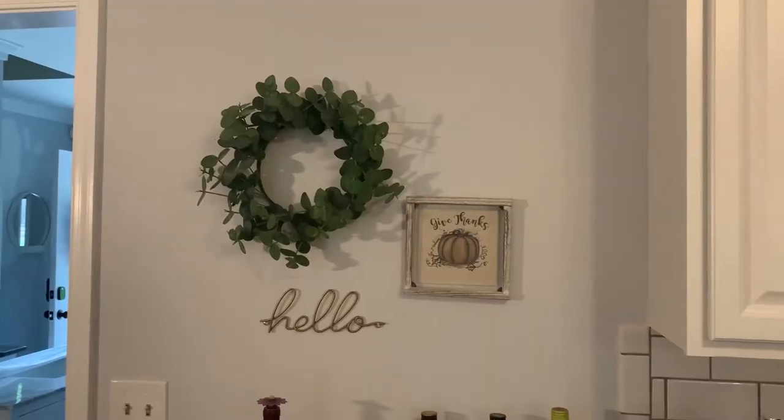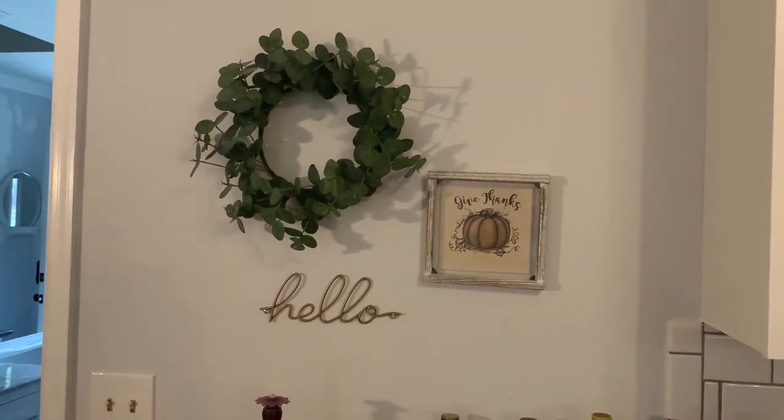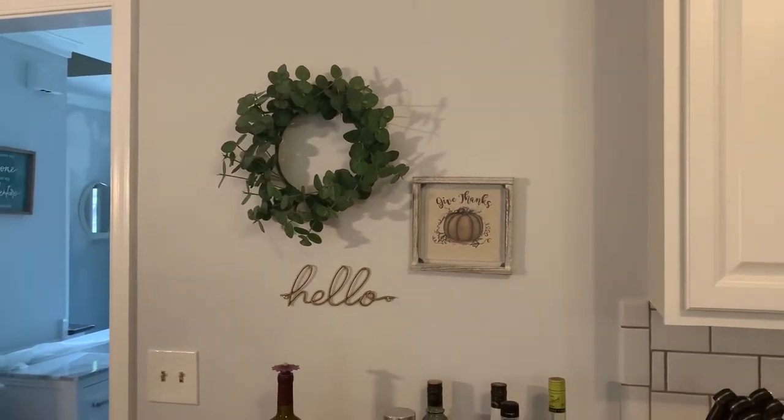Super cute. So I switched out the sign here on the wall, so now it looks a little bit more fall-like. I kind of wish I could find a small fall wreath to put here instead of the eucalyptus, but it'll do for now.